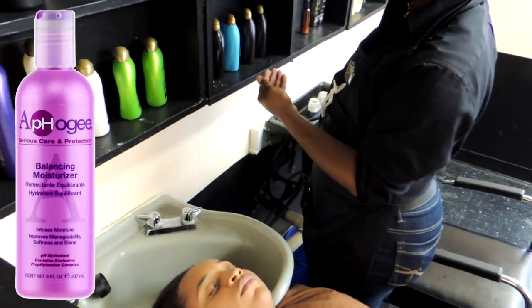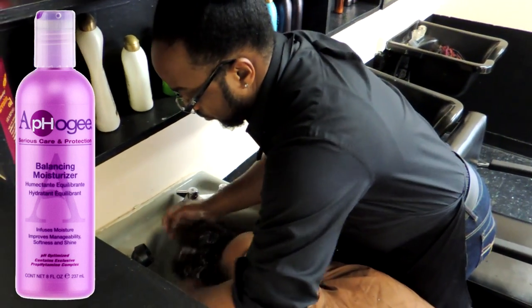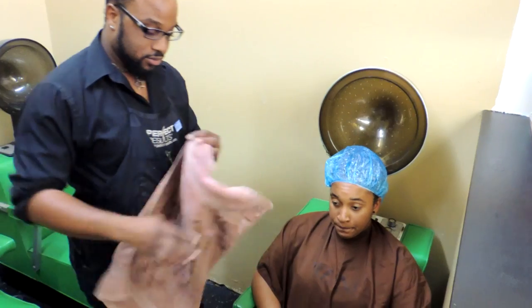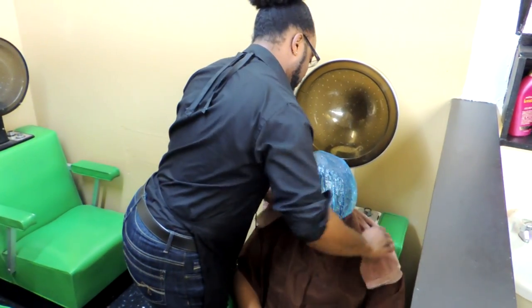After shampooing, I am using the Afligy Balancing Moisturizer as my deep conditioner. It is balanced with moisturizers to give the hair moisture and elasticity and protein, which is going to not only protect the hair, but also give it more strength and resilience against the heat styling.